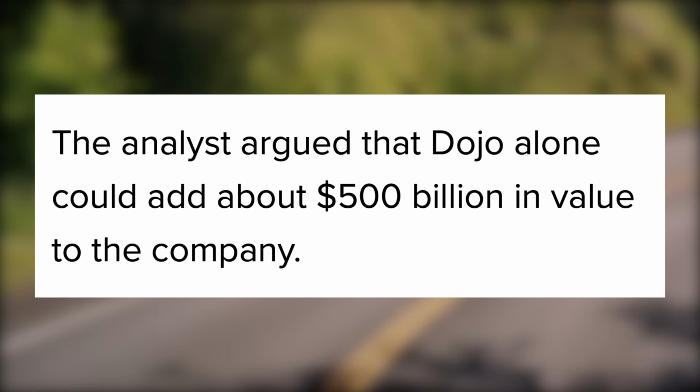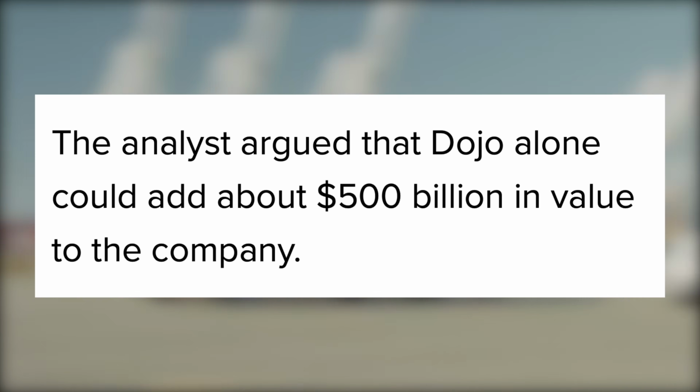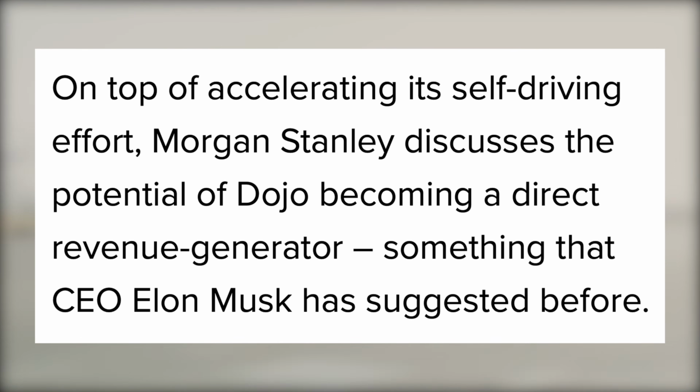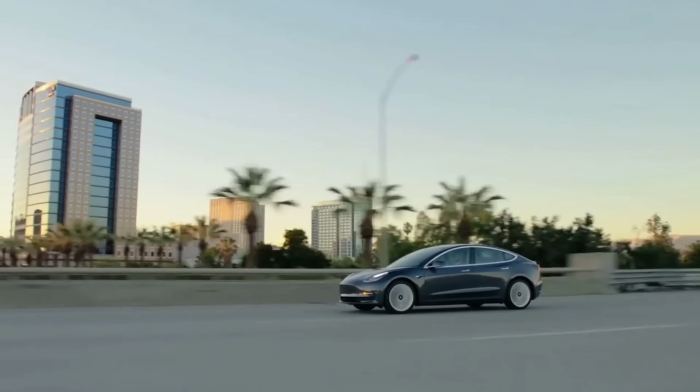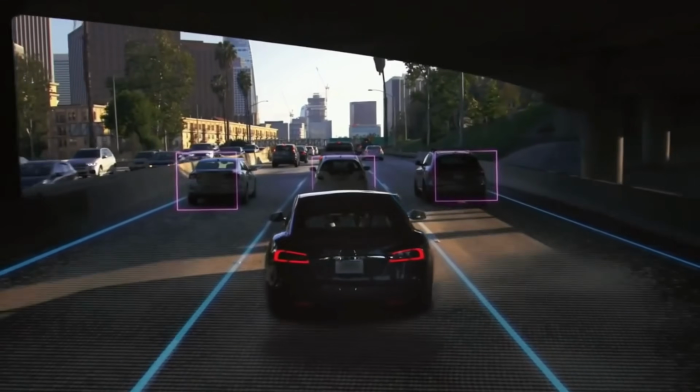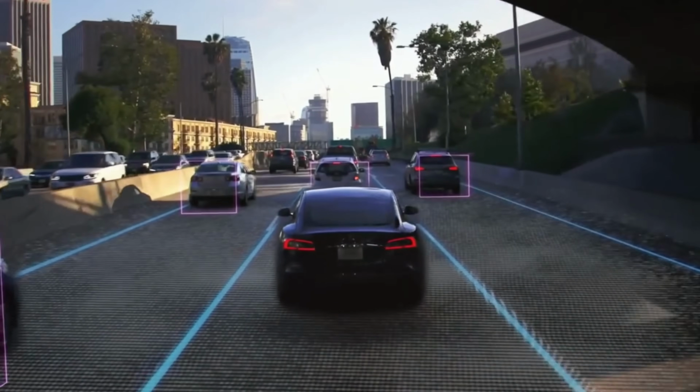By asymmetrical advantage, he means that no other company has gotten this close to truly making autonomous passenger vehicles available for purchase. They estimate the addition of Dojo could add about $500 billion in value to Tesla. They also mentioned Dojo could become a direct revenue generator for Tesla. Before Dojo, training their AI was a cost associated with developing the technology, but now that they have this computer, it can be used in other industries.